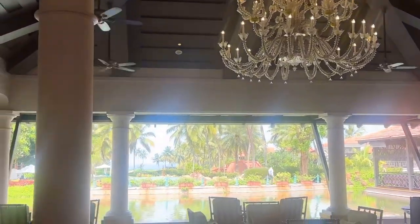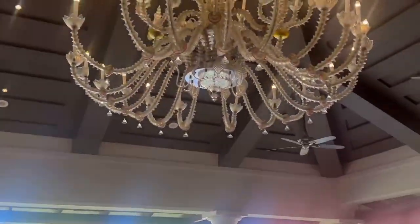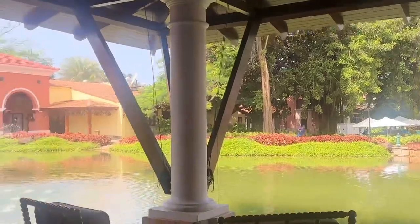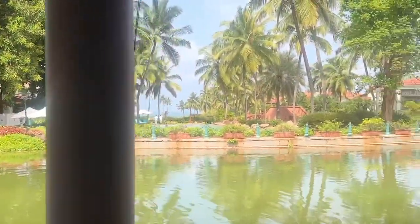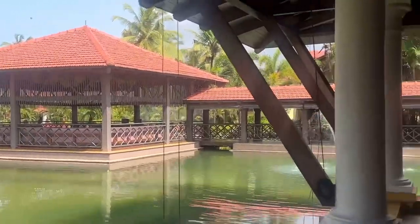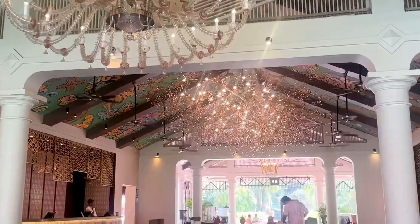This was one of our luxury stays in Goa, and honestly, we really enjoyed our time here. We stayed here for 3 nights and there is nothing that we could complain about. The service was extremely polite and nice, and the food was delicious, and we could get everything that we asked for.